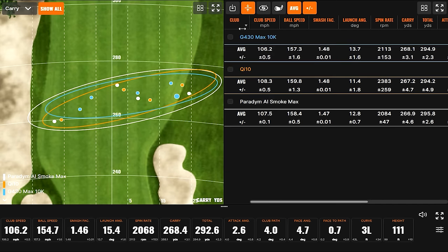The Cobra Dark Speed for you just launched a little bit higher and gave you a little more carry distance than the rest. It's tight in terms of performance, because if you look at ball speed compared to club head speed, they were all really good. I swung the PING 2 miles an hour slower than the QI10 and a mile an hour slower than the Dark Speed. There's also, if I tune up in loft, what's that going to change? We might see a little more spin, might get a little bit more carry.